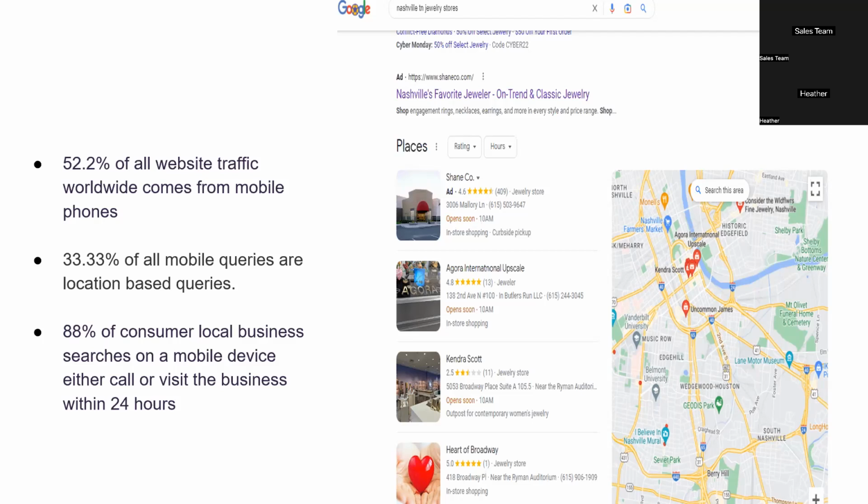That way, if people are looking for a jewelry store in Nashville, you are able to show up for that and be in front of people. And it helps you rank a little bit higher than some of your competitors. And this becomes a very, very crucial part of SEO. And the biggest thing to think about is 88% of consumer local business searches on a mobile device will either call or visit your business within 24 hours. So if you have a brick and mortar store, this is extremely important to you.